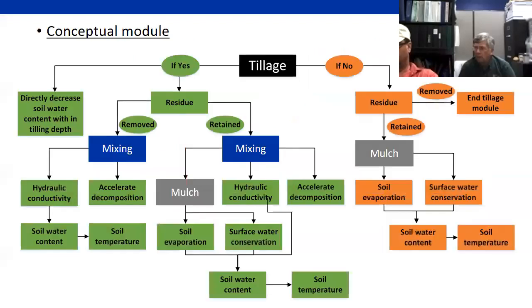And this is the conceptual model we constructed to simulate the impacts of tillage. And we consider tillage in combination with residue management. As we know, tillage mainly disturbs soil through mixing residues within the tilling depth. And the mulching effect of the residues would further influence the soil water dynamics and associated biogeochemical processes. And the mixing effects of tillage will also directly influence the hydraulic conductivity of soil, and also will accelerate the decomposition rate.